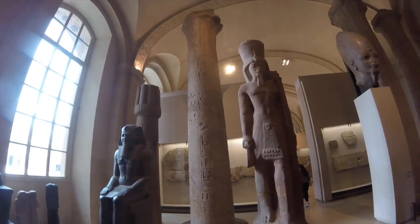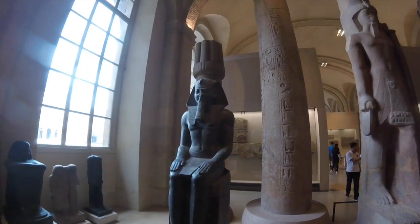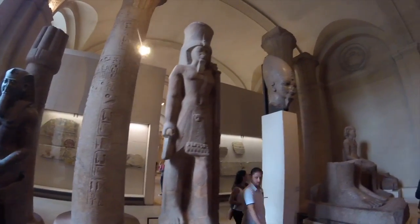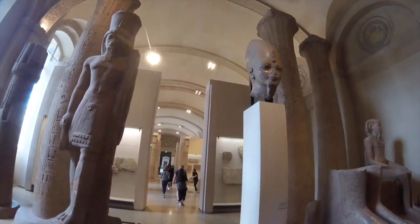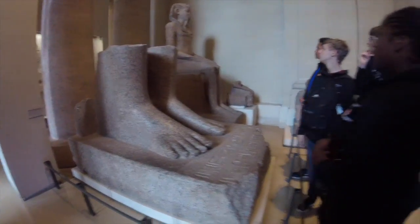Anyways, so there's more statues here. They got really big. There are some that are not in the video that are huge. Just to give you an idea, like look at those feet over there on the right side. Just look at the size of those feet. Can you imagine the statue that those were on? Look at those things.